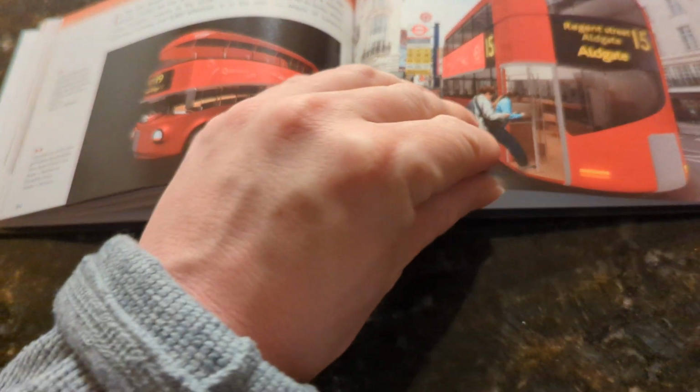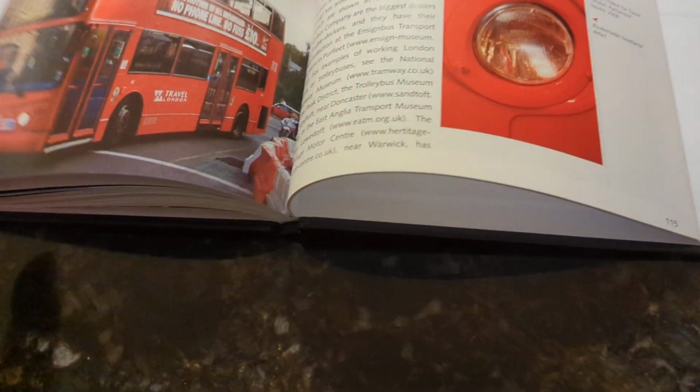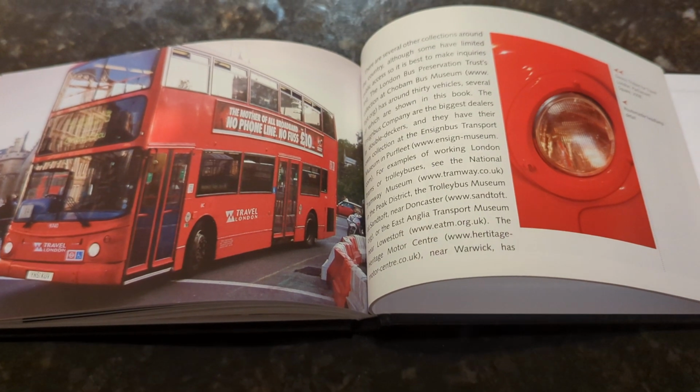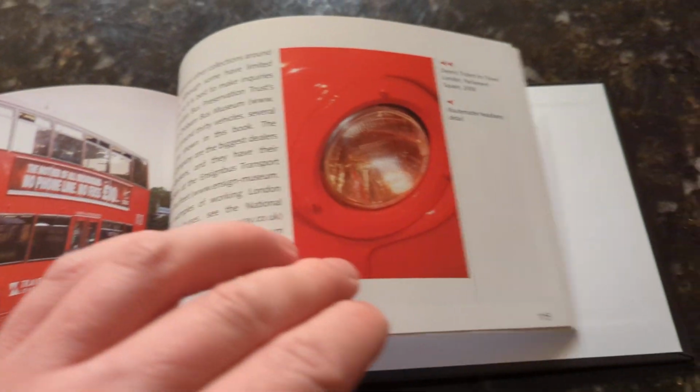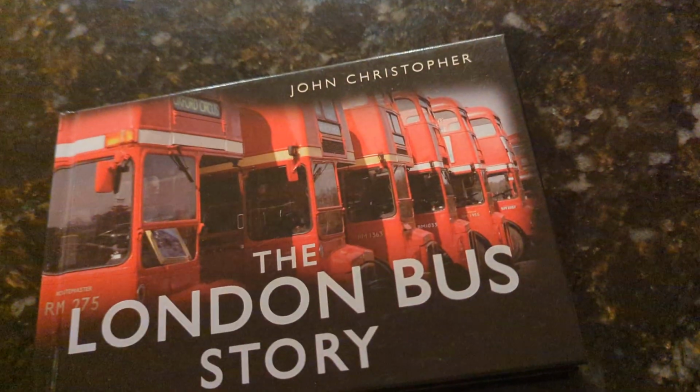So I'm going to try to close out on this one a bit. Right there, London, or Travel London. That's a pretty cool one. So anyway, that'll be it for this one.